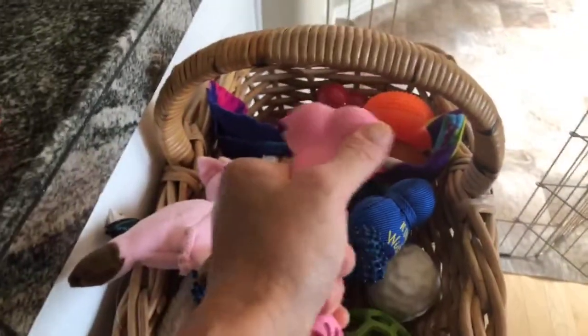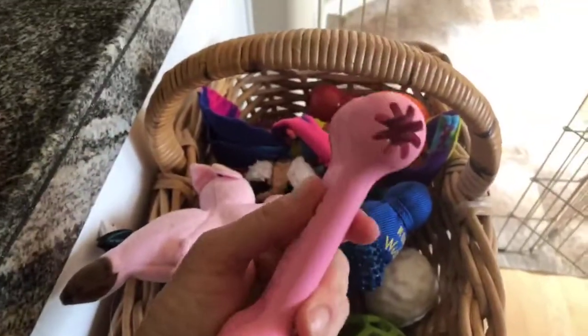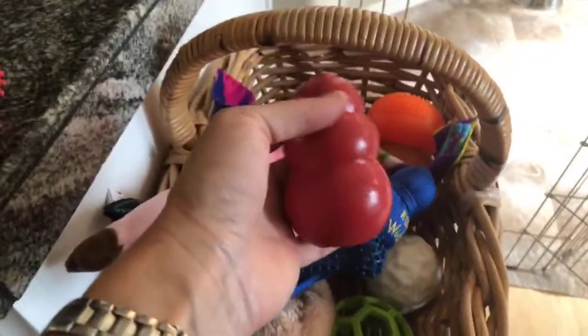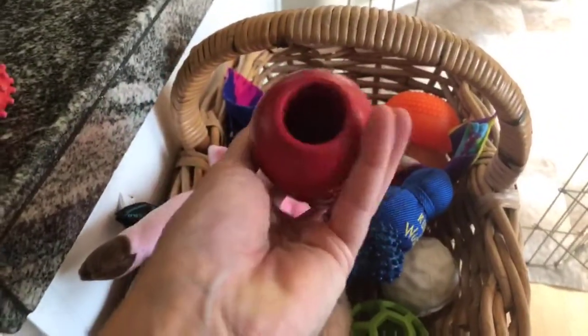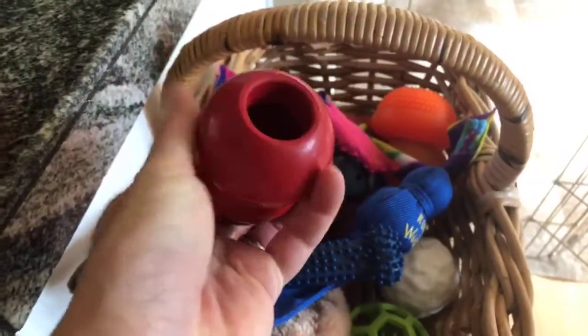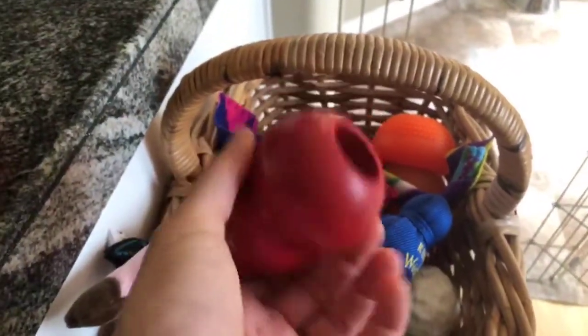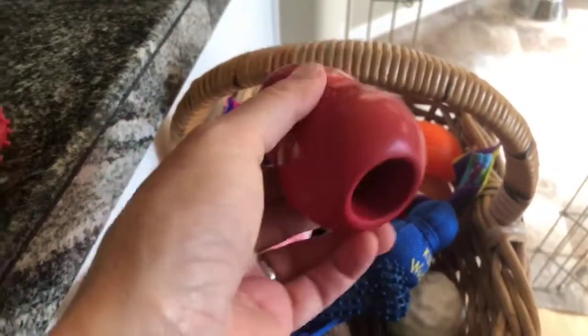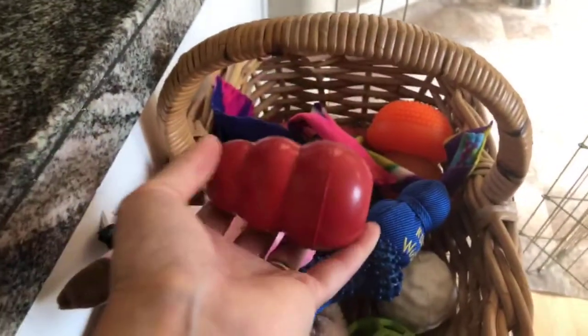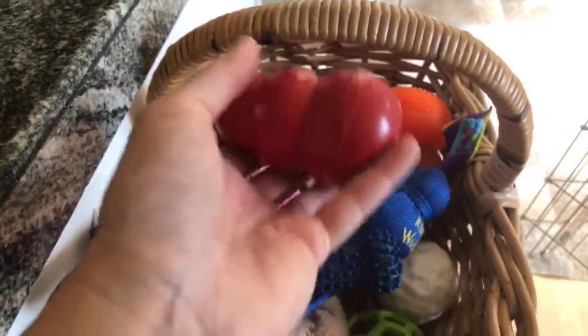Kong makes some great toys. You can stuff treats in there and keep the dog engaged. And of course, we have regular Kongs too. Dogs have to learn how to use Kongs, so at first I'll probably put some loose kibble in here and let her work on that, but eventually I could put some canned food or broth or other things. I can put softened kibble in here and freeze it eventually, but those are things that have to be learned, so we like to start really easy.